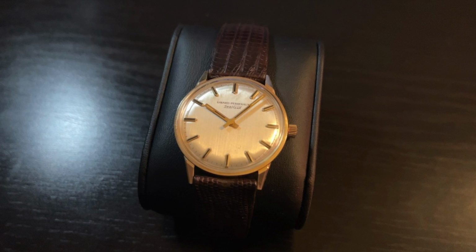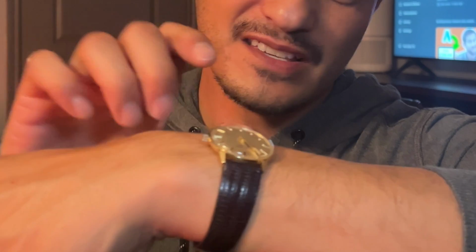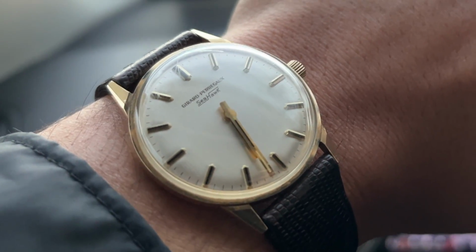Next up is probably the most special watch to me. It is my vintage Girard Perregaux Seahawk. And this watch actually belonged to my grandfather, and we lost it for a long time. We finally found it in a box a few months ago, and I got it, and it's just awesome. I mean, you've got this acrylic lens. This is all original. I can see where my granddad scratched the hell out of it, and that's really cool. And probably my favorite part about this watch is that it is a manual wind, and it is so loud.